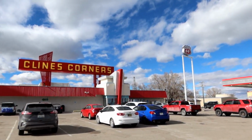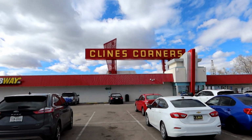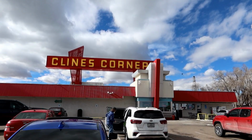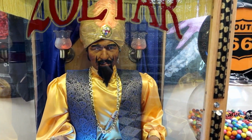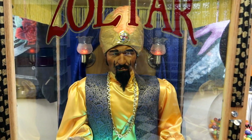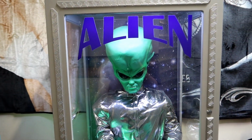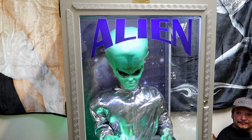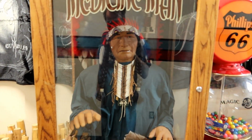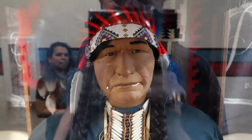All right, this is Kleins Corner in central New Mexico. They're calling it the world-famous Kleins Corner. I guess they've been in operation since 1934, and we're gonna go check them out. On the south side of each one of the restrooms, they have these Zoltar type fortune-telling machines. Every once in a while, one of them starts talking. Kind of a cool thing. Let's go look at some of the others. In addition to Zoltar speaking, they have an alien that speaks. And the medicine man. Like I said, every once in a while one of them starts talking, but it's kind of cool.